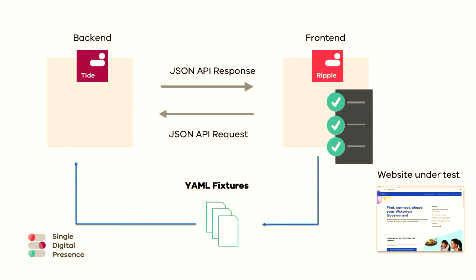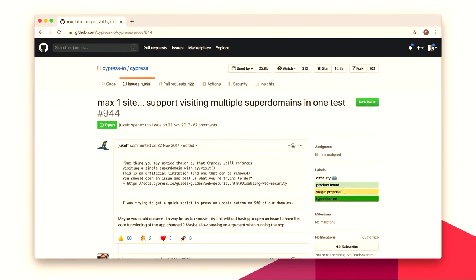So the problem was keeping those mocks with where the tests were located. So we decided, why don't we just upload content into the back end from the front end. So we use Cypress to actually log into the back end, upload fixtures using the YAML content module. So we could save those YAML files with our front end tests, and we can control them in there.